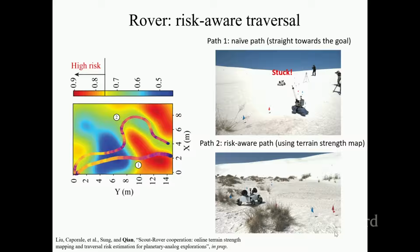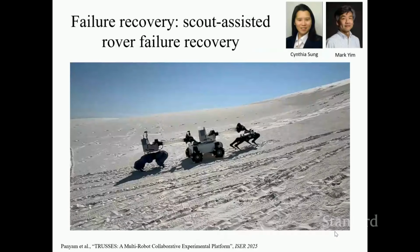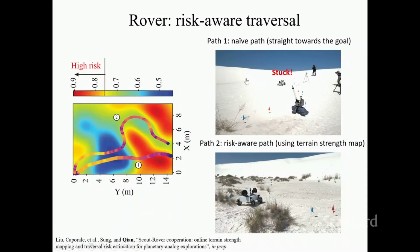And then, as opposed to that, in this risk-aware path of the bottom video, oops, let's see if that plays. That's unfortunate, so you have to take my word for it. In the risk-aware path, where we drive the robot following the risk-aware path, the rover did not encounter the same stuck pattern, and it circumvents the soft sand pit and successfully reaches the goal location.